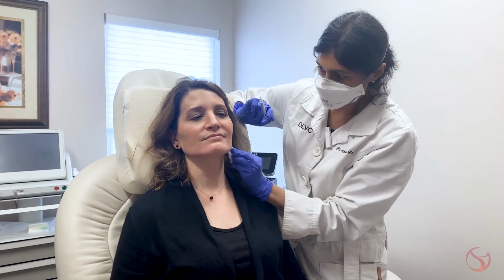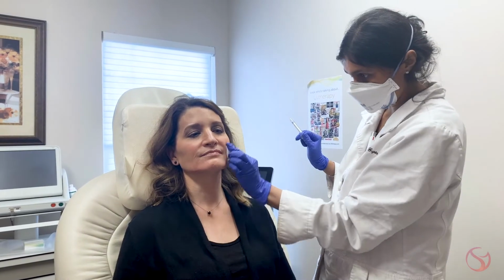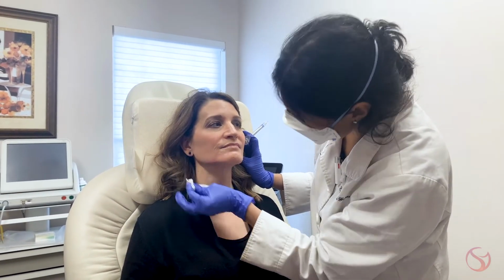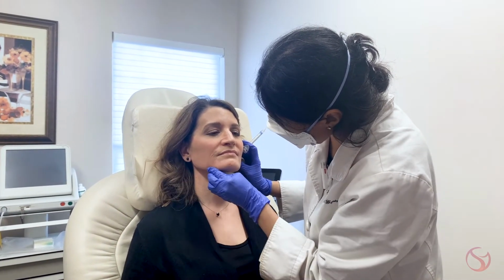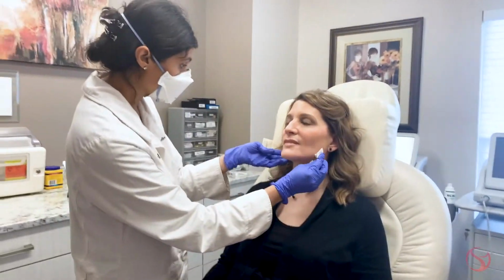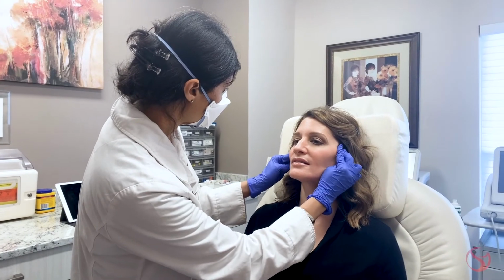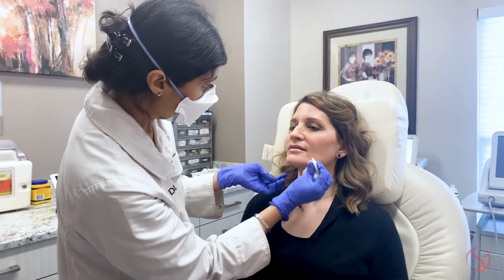Radiesse is a filler that's stimulatory, so it does give some stimulation of collagen. It lasts about a year to 18 months or so. Usually you'll notice some reduction in the filler by 6 months, and at that point it's a good idea to get a little touch-up filler, even though it may not be completely gone. It might be 50% gone by then. Okay.